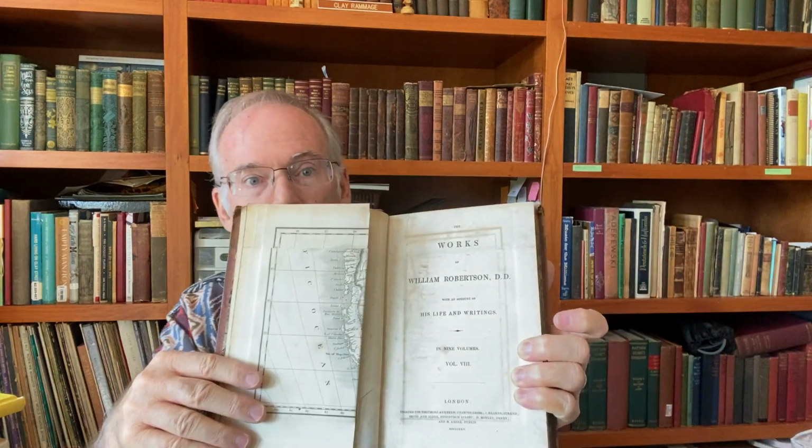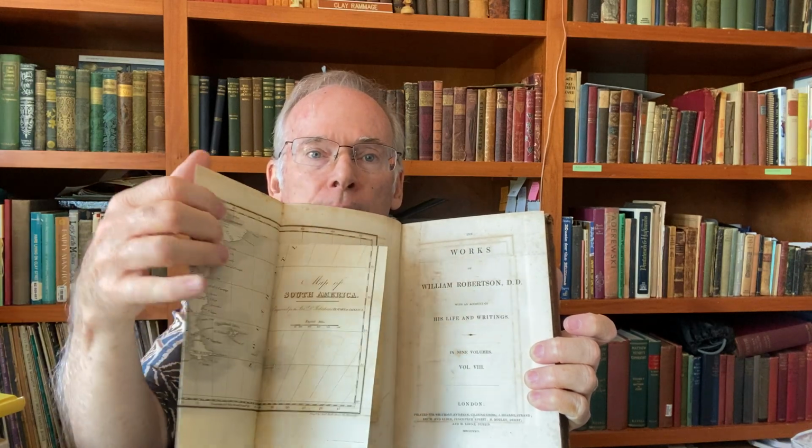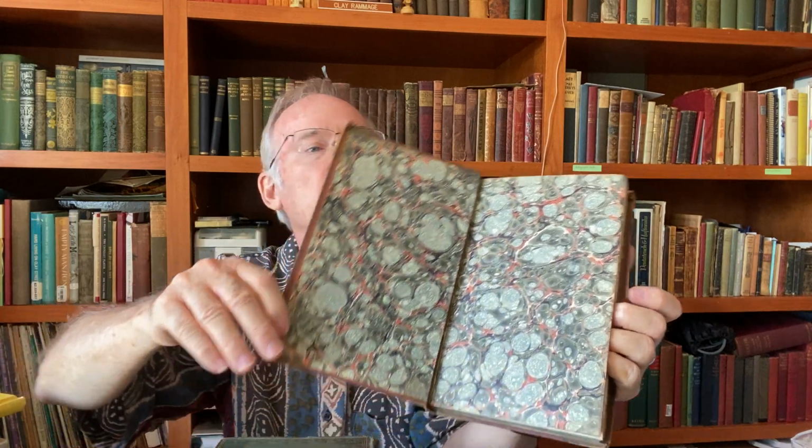And the cool thing that I love about this one is it's got fold-out maps in it. I'm like, that is so cool. And look at the marbleized paper. This has the leather spine and corners, which could use a little bit of attention just to keep them from deteriorating further, which I will do, because that one I'm going to keep.